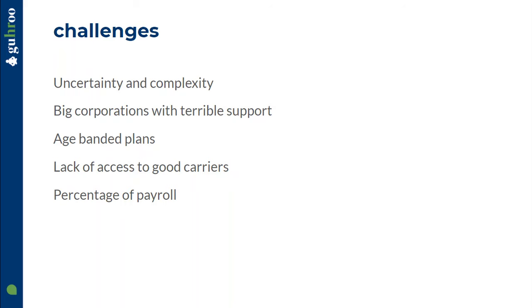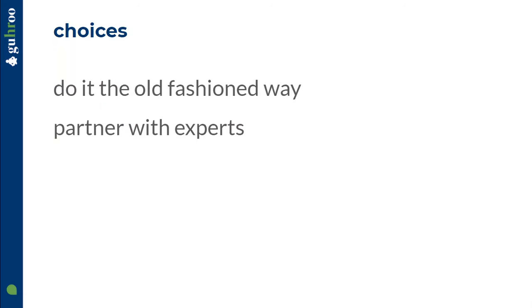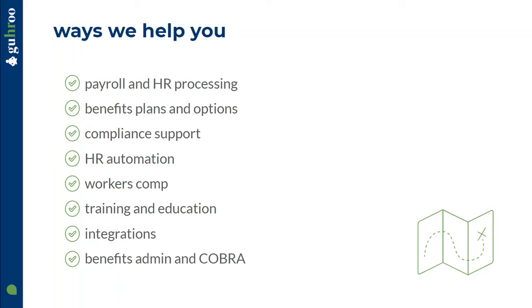These are all challenges you're going to face, whether you try to do this yourself or work with another PEO. These are things that we see out in the market. So it gives you choices. You can either do it the old-fashioned way. You can get your payroll from one spot. You can try to do HR in-house. You can get your benefits from an agent who really is just looking for the plan that they make the best commission on, and they put you on an age-banded plan. Or you can partner with experts, people that have built out the entire process for you and established a great offering with the best carriers to help you to grow and focus on your business.